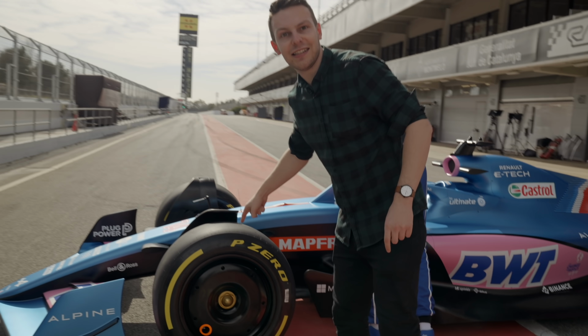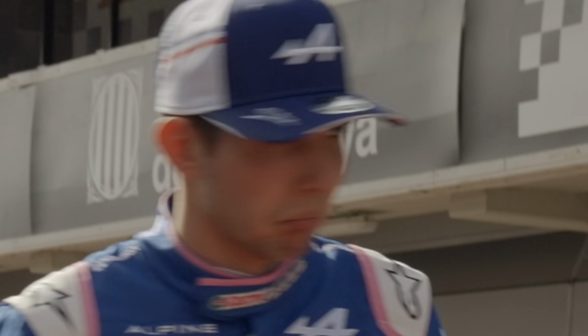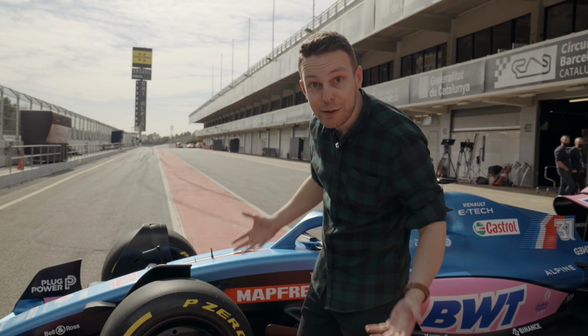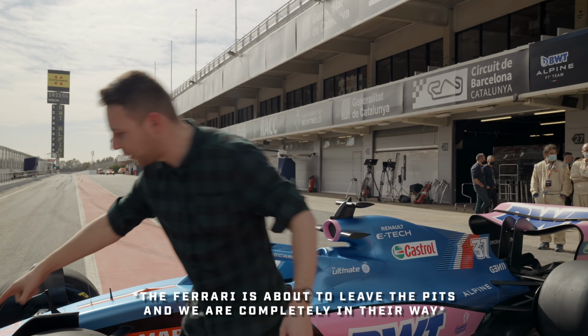Big one here, 18-inch wheels, up from 13s. Why is that impressive, apart from the aero cover over the wheel? Well, the tyre is now much more low profile. That means you've got to completely redesign the suspension because the tyre is no longer squidging and absorbing some of those bumps.